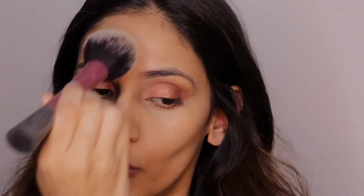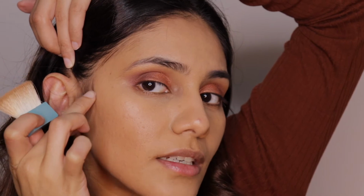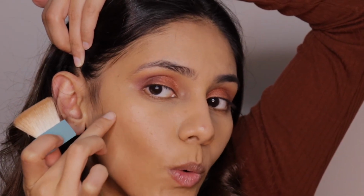Just setting in all of the foundation and concealer in place so we can move on to the bronzer. Bronzer, I'm using the Hoola Benefit. Just going to apply it closer to my ears and take it maybe just until where my brow ends, just because I don't like having it all the way to my lips, or quite close to the centre. I just like defining the sides of my face.